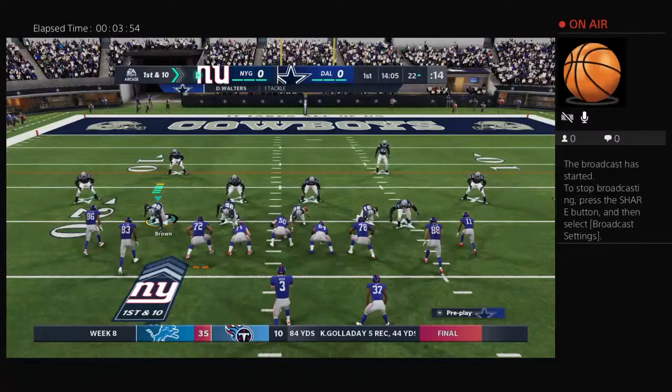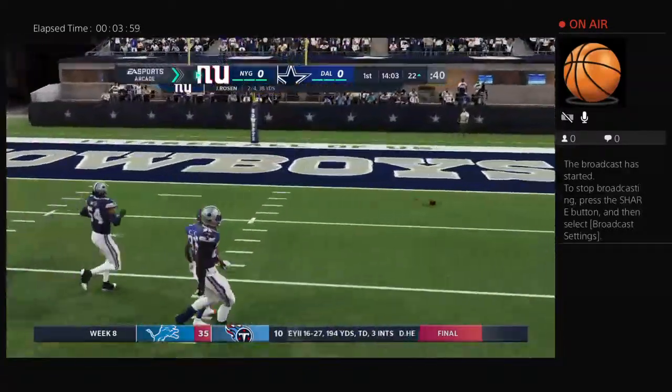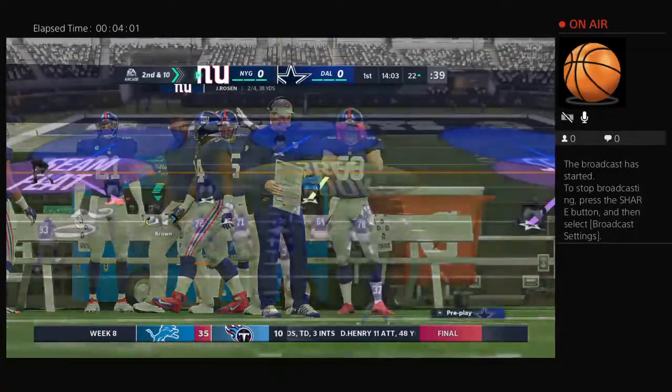And I get the feeling that he loves this matchup. I mean, the unit he's going against is in the bottom half of the league against the pass. He had to have circled this one on the calendar.